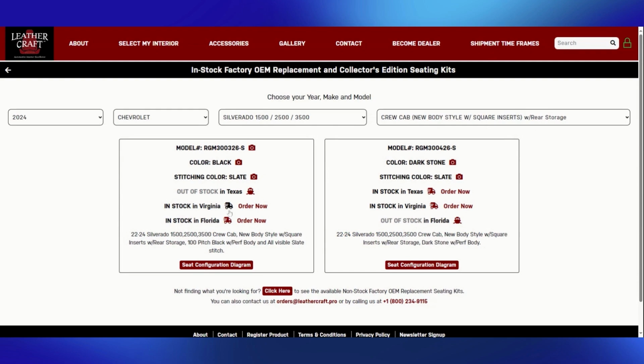It'll tell you where we stock it. So if you're a retailer on the East Coast and you want to make sure we can get this to you in a day or two, we offer three different levels of service: next day, second day, and ground shipping. It'll tell you where it is, and then you can order right now.